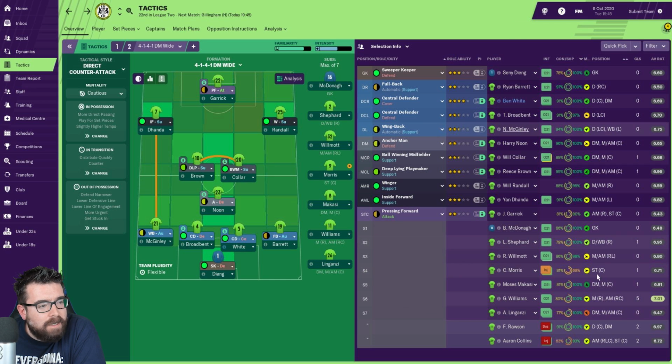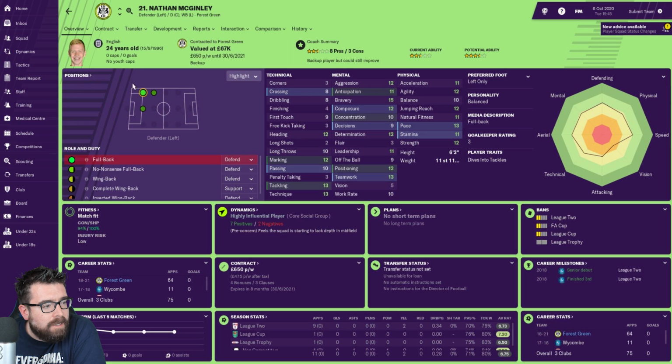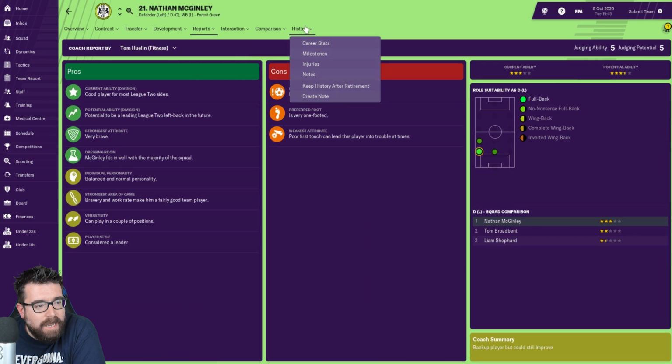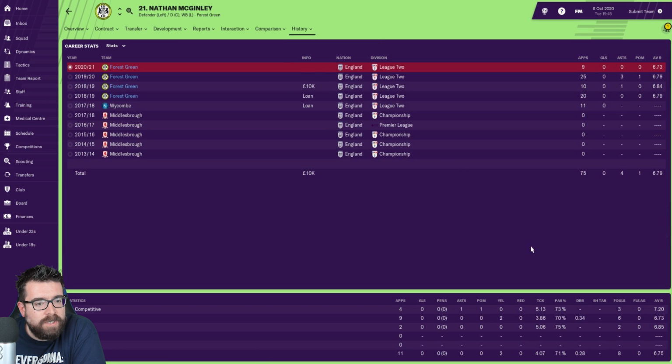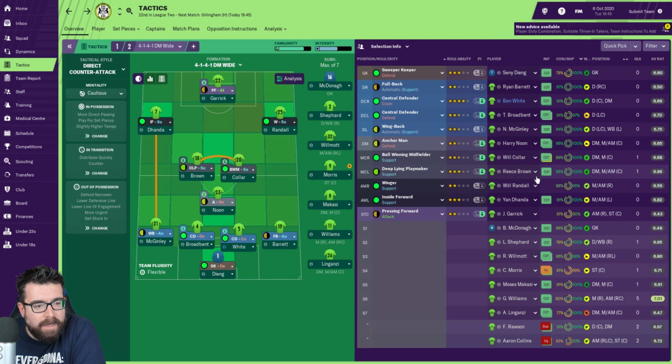Left back is going to be Nathan McGinley, who's 24 years old. Left back, can also play left wing back, centre back. Current ability 2.5, 3.5 on potential ability. Is actually the best left back at the club. A good player for most League Two sides, which is handy. And he's been at Forest Green for a gazillion years, having originally been here on loan from Middlesbrough and then signing permanently a few years back now.